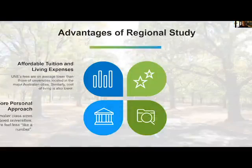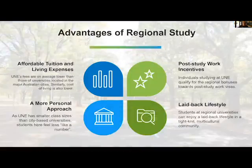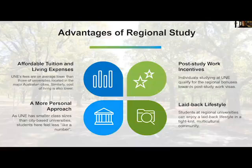I'm sure somebody else has probably covered this, but I would just run through a couple of points I think are very important when it comes to choosing to study regionally, and why students would want to study at a regional university like UNE. First and foremost, I would say, is affordable tuition and living expenses. I'll talk about fees in a minute, but on average, our fees are a little bit lower than what you would see in the major cities, say Sydney or Brisbane. Similarly, our cost of living is lower. Our rent in Armidale, where we live, is much cheaper than Sydney.